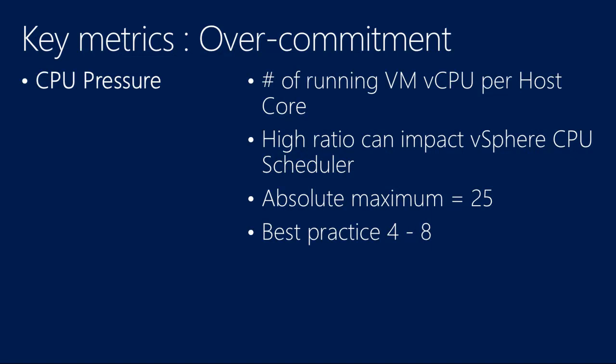So I'll talk about some of the critical metrics that whatever monitoring solution you choose should definitely be watching. And the overcommitment, like I say, is a great feature of virtualization. You can hand out more CPUs than you actually have. You can hand out more memory than you actually have, but you don't get nothing for nothing, really. And we implemented a range of pressure metrics in our management pack to track this stuff. Overcommitting for CPU pressure, we called it, is the number of virtual CPUs per host core.